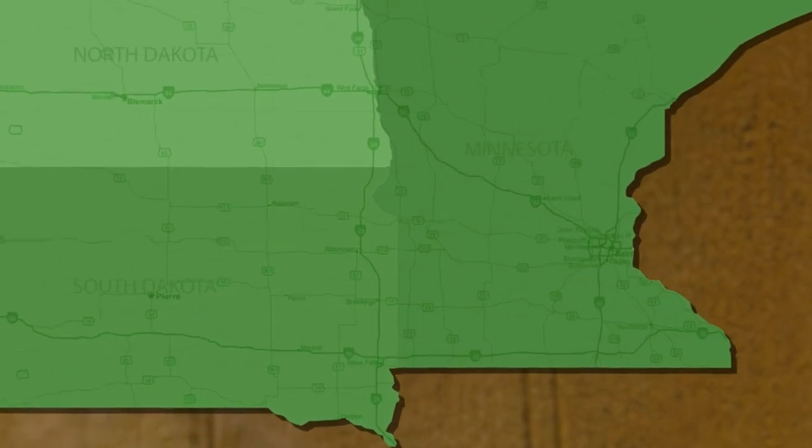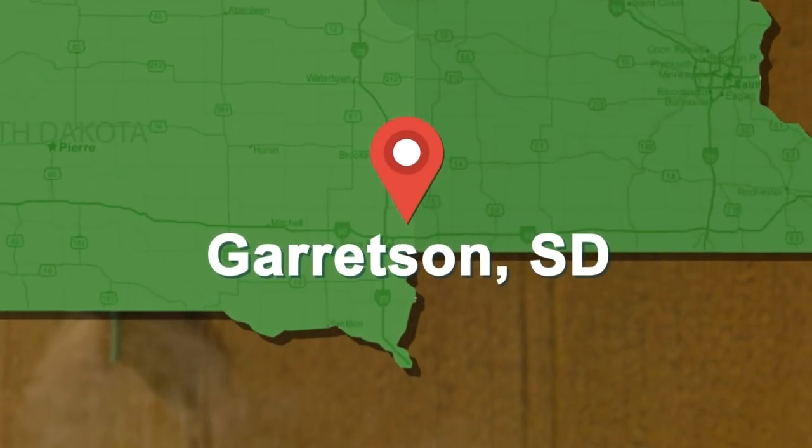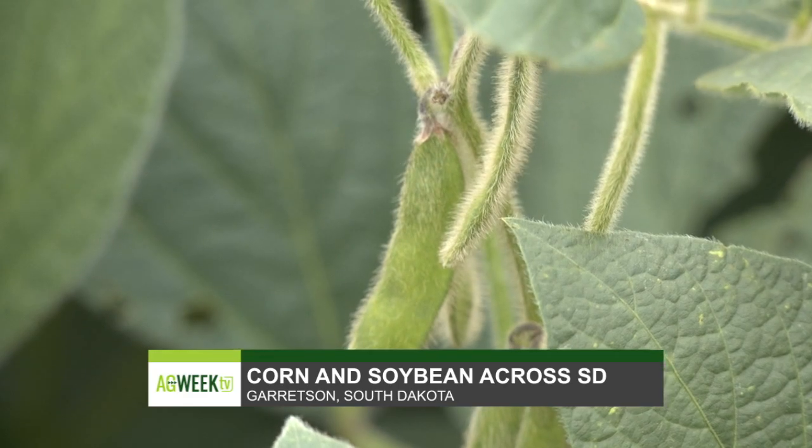Our tour now takes us to southeastern South Dakota. Corn and soybean conditions across South Dakota are variable this year due to spotty rainfall. Crops range from excellent to very poor this year. You can go almost in any region in South Dakota and find really good crops.